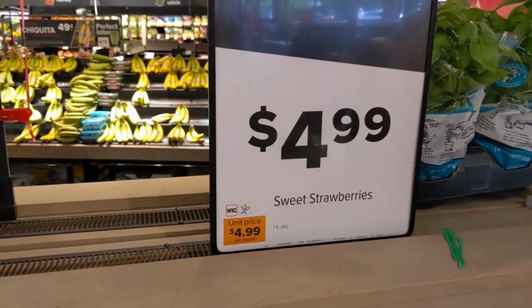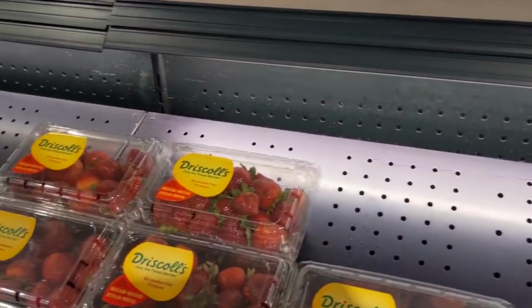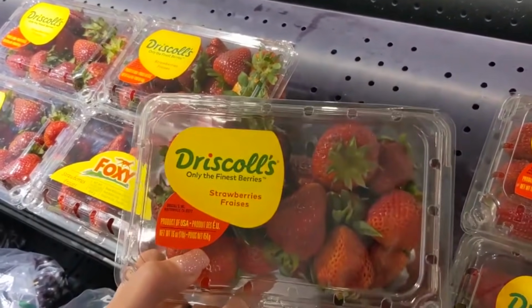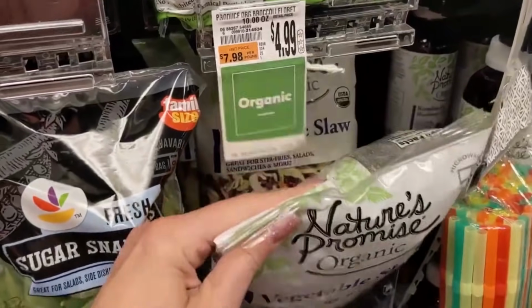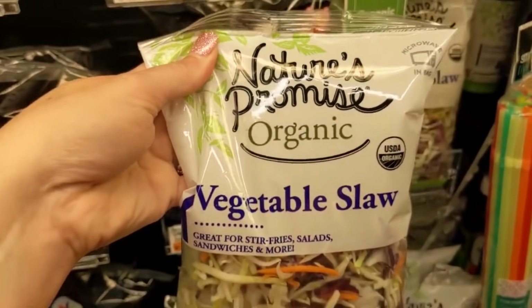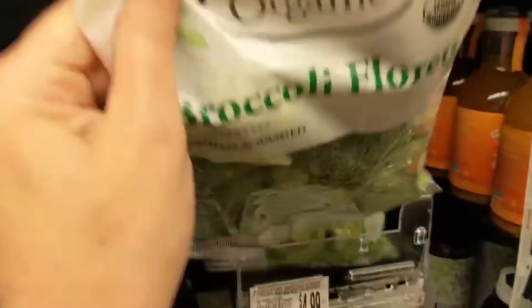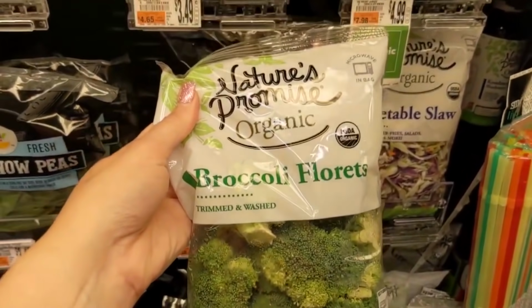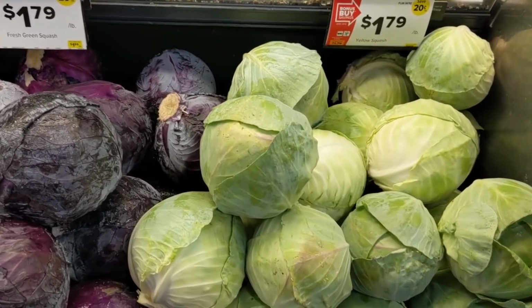So I did end up getting some strawberries and some raspberries to have for our sides with our keto lunches. I do love having fresh berries, particularly in the summertime. I'm going to make some vegetable slaw or the keto coleslaw as one of my lunch side items, and also broccoli with dip as another great easy keto and lazy keto side item.